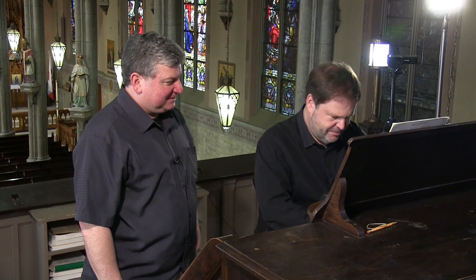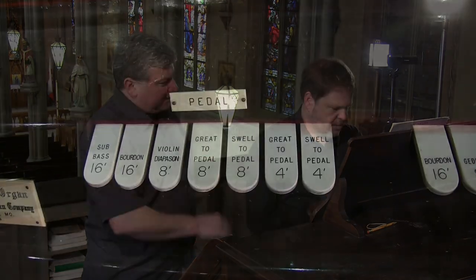How does the tremolo work on this organ? That is always a question. Rather fast tremolo, but typical. Appropriate for the period. And it looks like a pretty typical Kilgen pedal division.